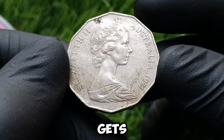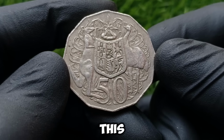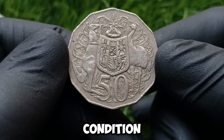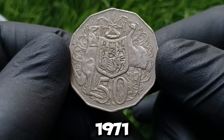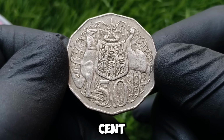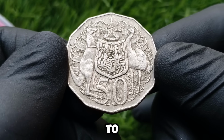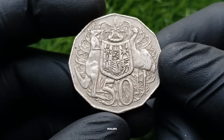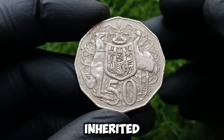But here's where it gets even more exciting. In recent years, exceptional examples of this coin have sold for eye-watering amounts. Depending on the condition, especially if it's in uncirculated or proof-like condition, the 1971 Elizabeth 50-cent coin can fetch prices as high as $1,500 to even $2,000 or more from dedicated collectors and numismatic dealers. Imagine finding one in your old coin jar or inherited collection.